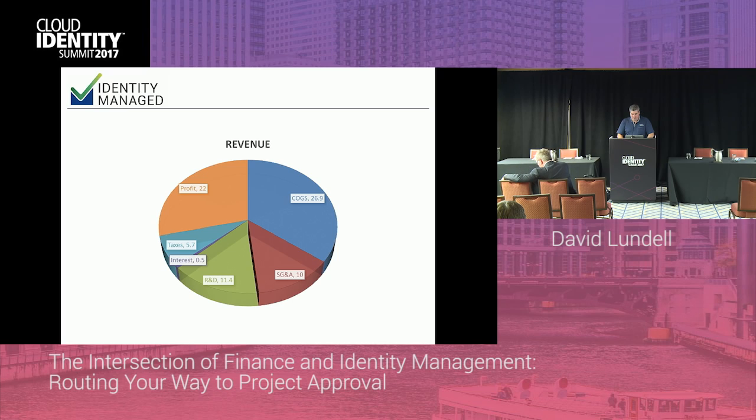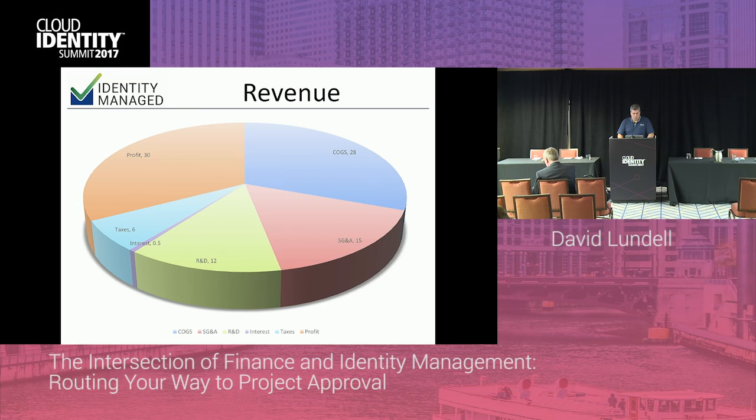Not all projects are going to reduce the SG&A. But even if they don't, they can give you leverage to grow revenue faster than that portion of SG&A is. And they can protect your revenue from threats such as hacking. They can also increase revenue, especially in the consumer space. So let's take a brief moment at several different kinds of enterprise identity management projects and how they impact the bottom line.